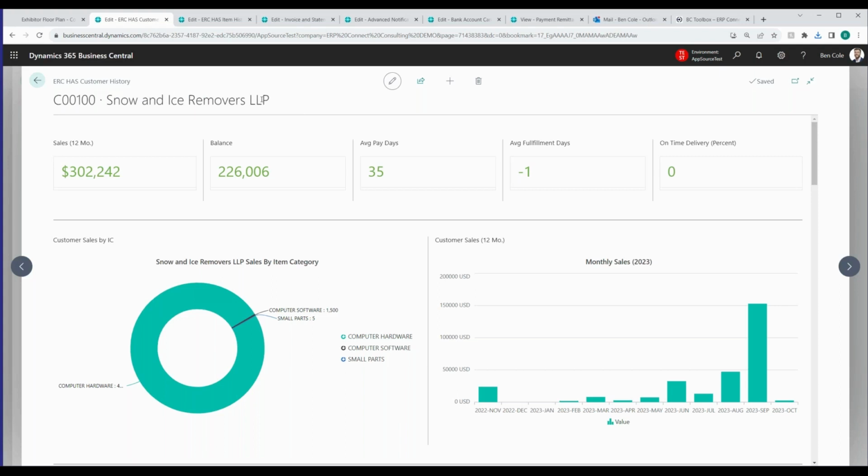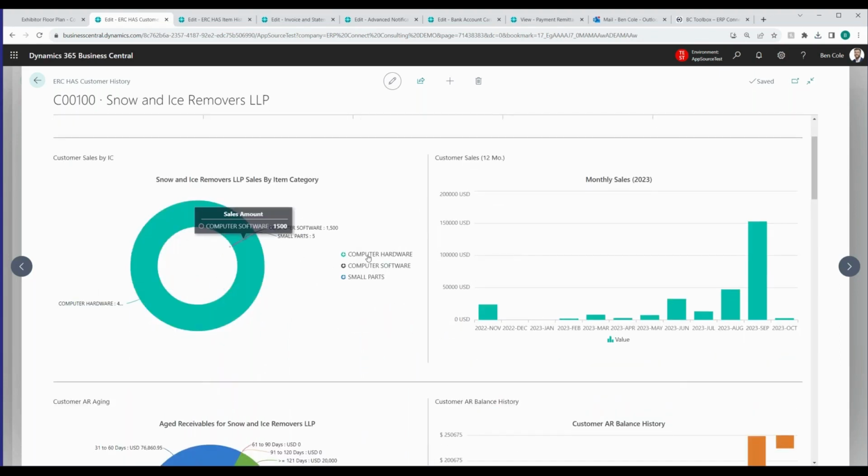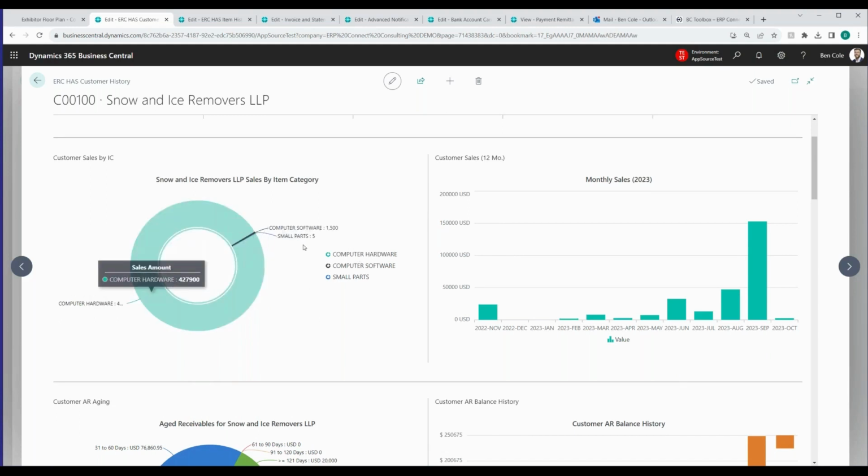And this is giving me what I would consider anything and everything you need to see for this customer, right? How much have they bought over the last 12 months? What's their current balance? What's their average paydays, fulfillment days, on-time delivery percentage? What are they buying by item category? Again, I can hide these things if I don't want to see them and see what makes up each category. What are their monthly sales over the last 12 months?